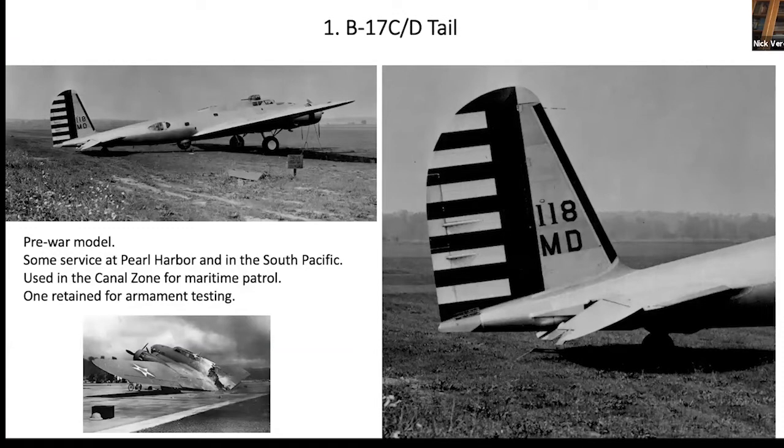So the C and D went into production for the Air Force mainly as trainers to teach the Air Force how to operate a four-engine bomber, how to fly it. Most of the production went to the Philippines. And as you can see down below in that famous picture from Pearl Harbor, 10 or 12 of them flew right into the battle. And this one was destroyed. This was Raymond Swenson's airplane.